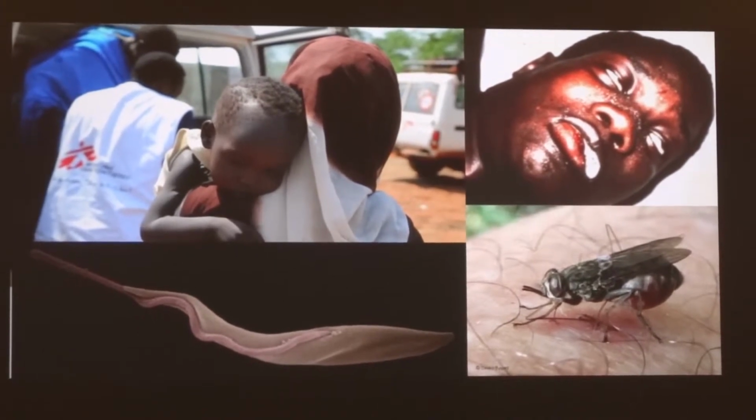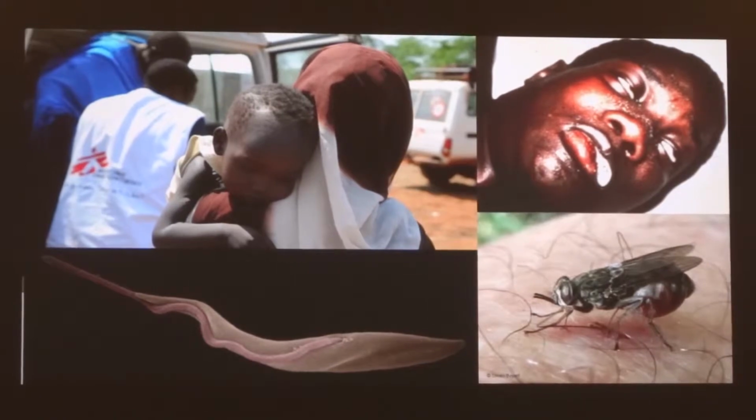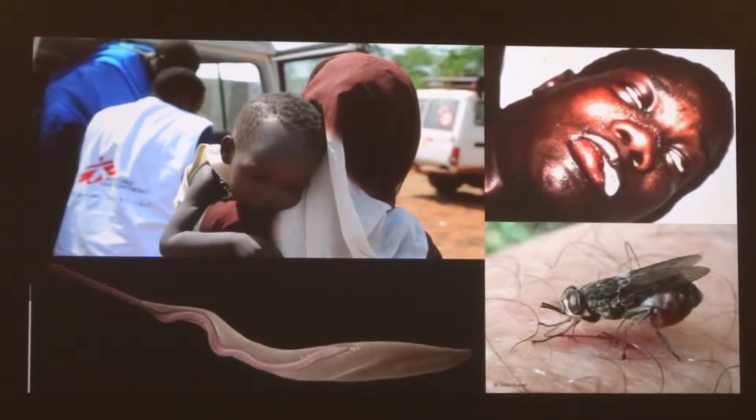Sleeping sickness is caused by a parasite known as a trypanosome. This replicates in the blood and crosses into the brain in late infection, causing the symptoms which the name is derived from. The disease is spread by the tsetse fly, shown on the bottom right, and as with many diseases, all ages are susceptible.